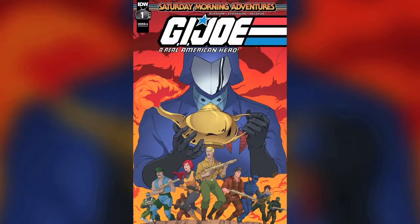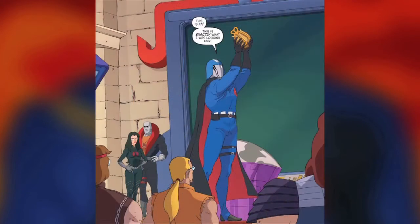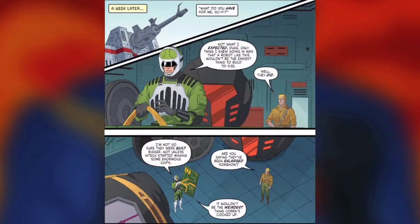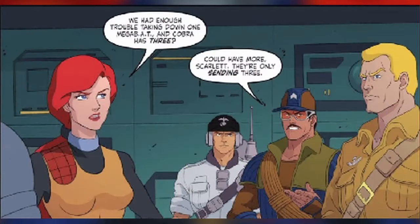Now let's get on with my first review as we look at one from IDW Publishing, and that's going to be G.I. Joe Saturday Morning Adventures, issue #1. From the very first panel, the artwork by Dan Schoening and color by Luis Antonio Delgado instantly transported me back to the days of eating cereal and watching the G.I. Joe cartoon as a youngster.